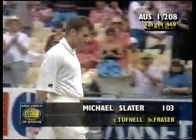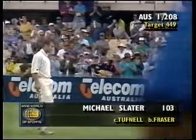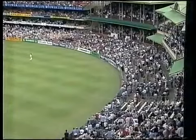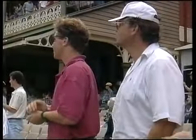The end of a magnificent innings by Michael Slater. 103. The partnership ends. Australia 1 for 208. Magnificent ovation. Superb catch by Tufnell. It's all happening here at the Sydney Cricket Ground. What a test match.